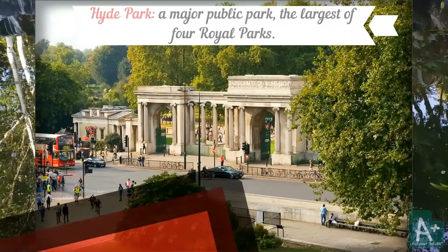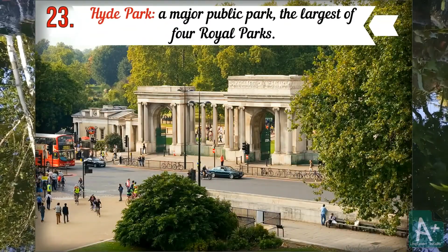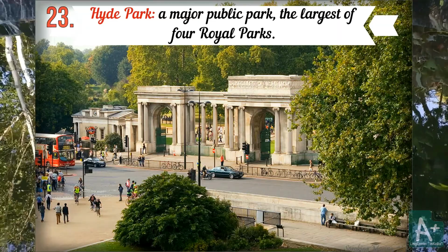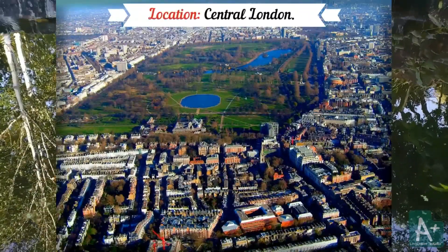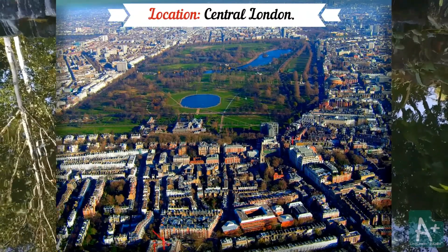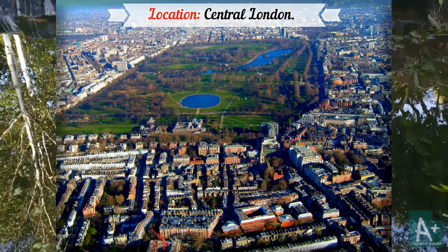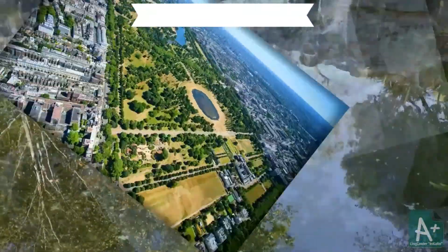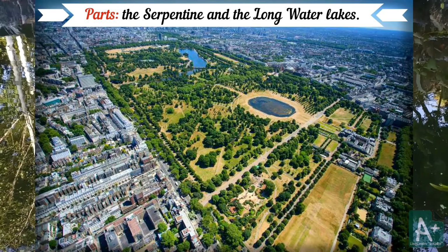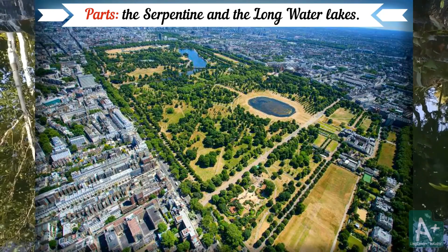The next attraction is Hyde Park. It's a major public park, the largest of 4 royal parks. Hyde Park is located in central London. The park comprises the parts of the Serpentine and the Long Water Lakes.